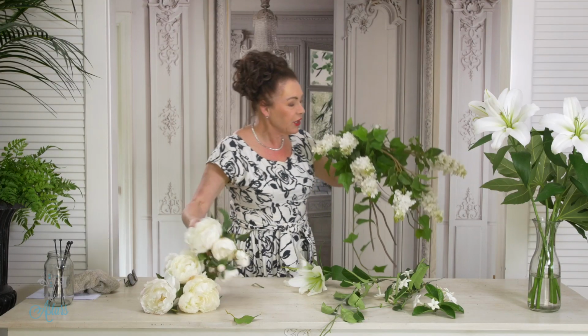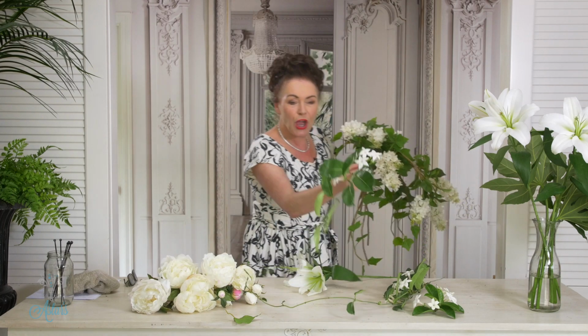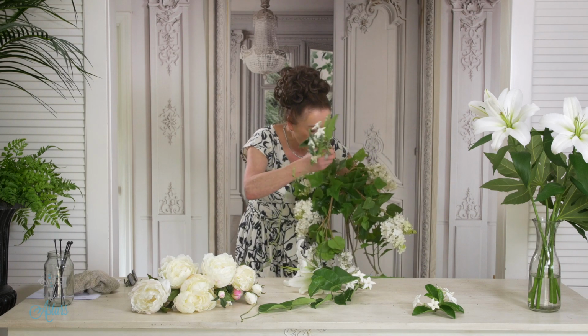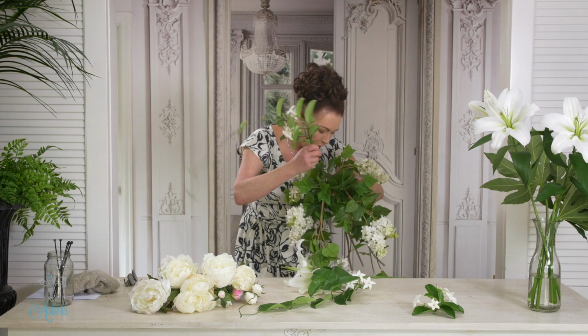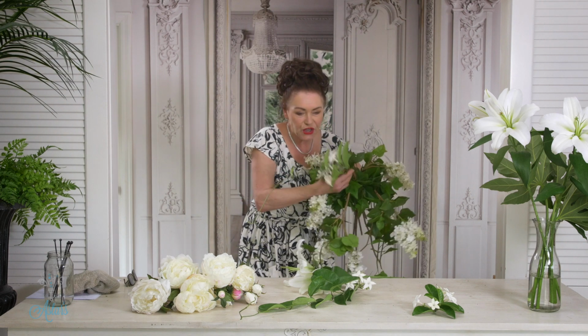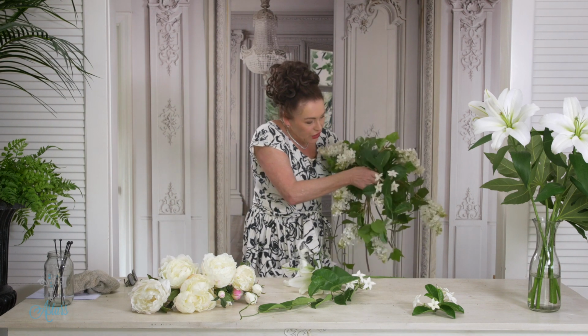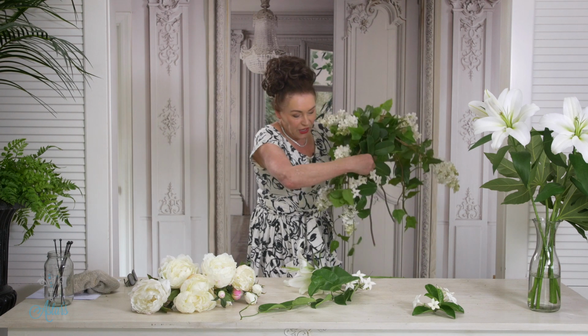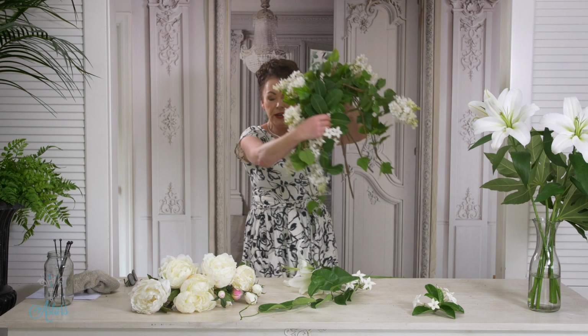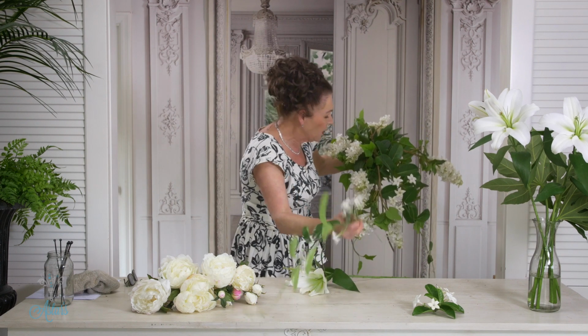The next to go into here is going to be the stephanotis. I need to get this into here now, and that's just a matter of poking that into there. You might have to release your hand just a little bit, but that's just going to go into there, and I'm just going to let that fall like that. So now I've got a longer length of bouquet. So that can go into there.